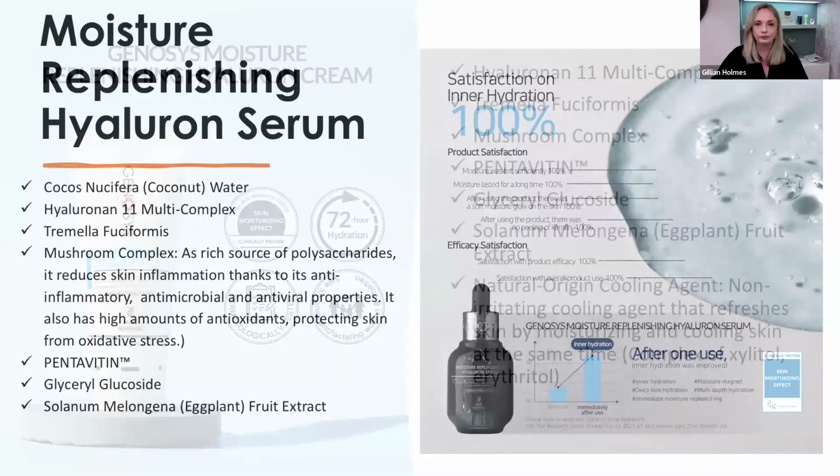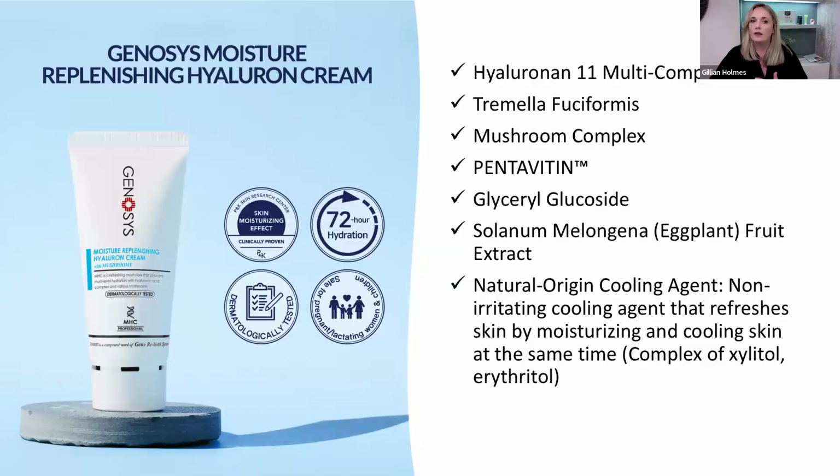And again, you have the same ingredients as we just covered in the moisture replenishing hyaluron cream, with the addition of the complex of xylitol and erythritol. So for anybody that suffers with that stinging sensation, burning sensation on the skin, this complex in particular will have a real soothing and cooling effect.